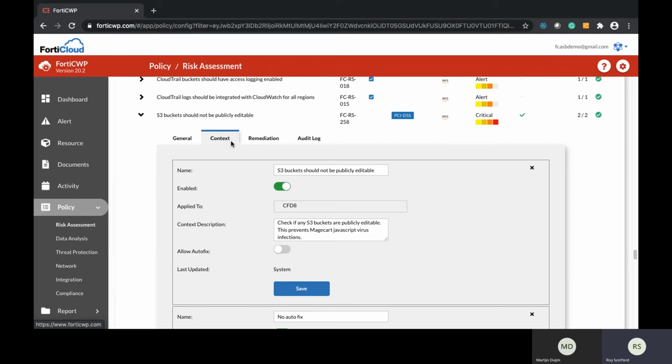Now, at the moment, this policy is configured to just send us a notification. So if we find through misconfiguration that somebody has set up an S3 bucket with publicly editable rights, we will get an alert. We can also know that if that device has publicly editable rights, it is open to the Magecart people to install their malicious JavaScript.